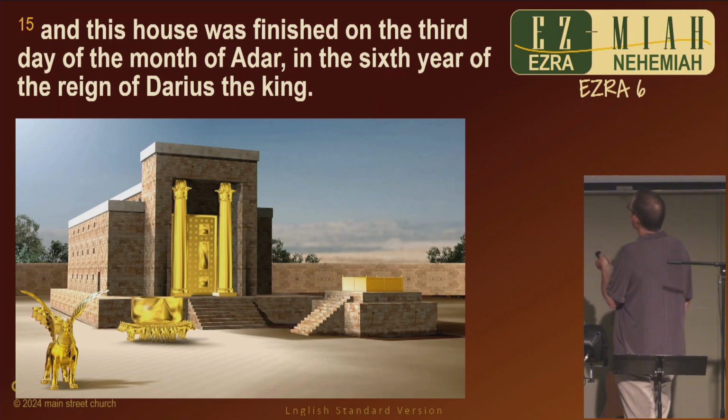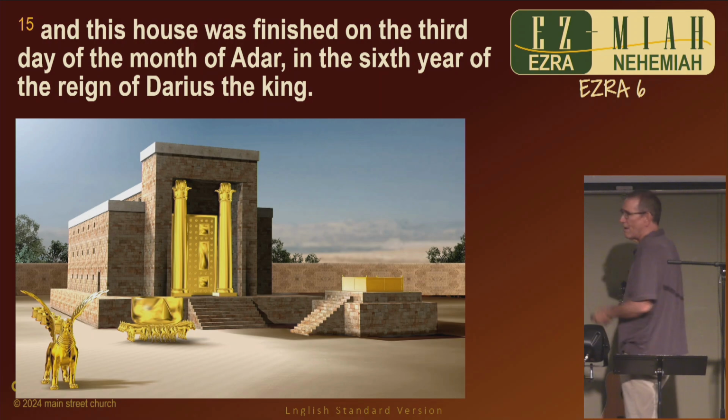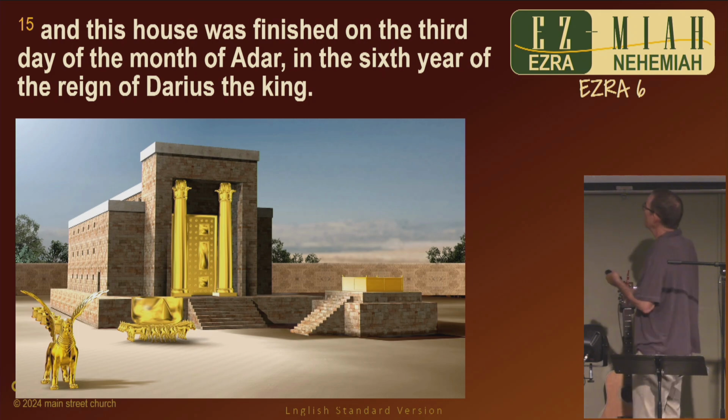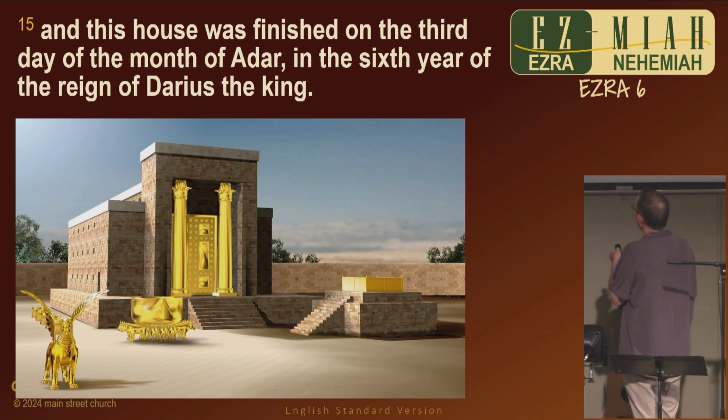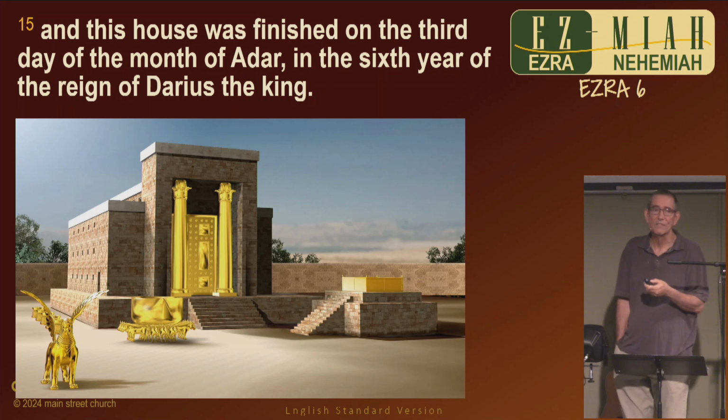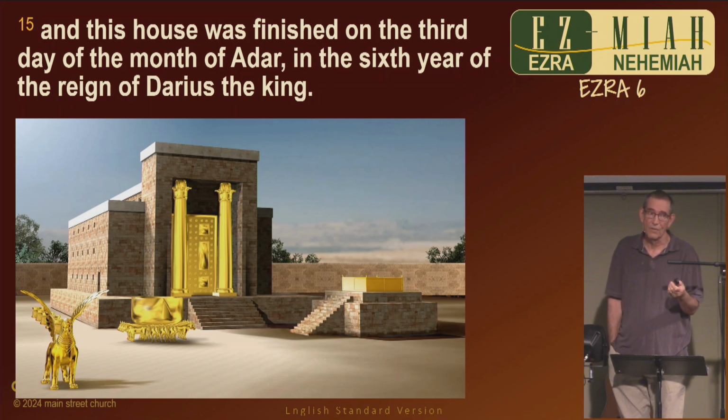It's important to see that it's the month of Adar. Adar is in the Jewish calendar, the 12th and last month. And that's important. You'll see in a second why that's a big deal. But we have the 6th year of the reign of Darius the king, and because of extra-biblical historical sources, we know that the 6th year of Darius is 516. We know it very accurately.